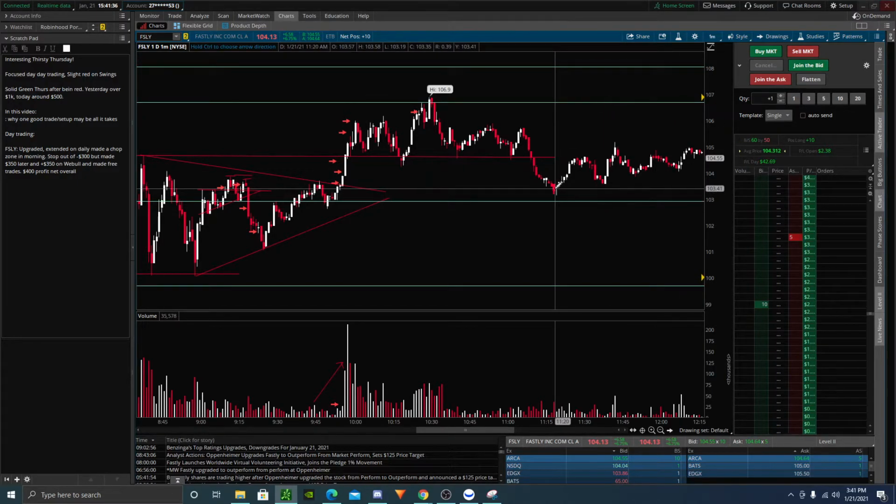We had some shares, you know, we bought the dip at 103.40, sold it at the former breakdown area, right about 104.60. That's for an extra $40. We left 10 shares on just to let it ride. So one good trade and one good setup, really creating all the P&L.